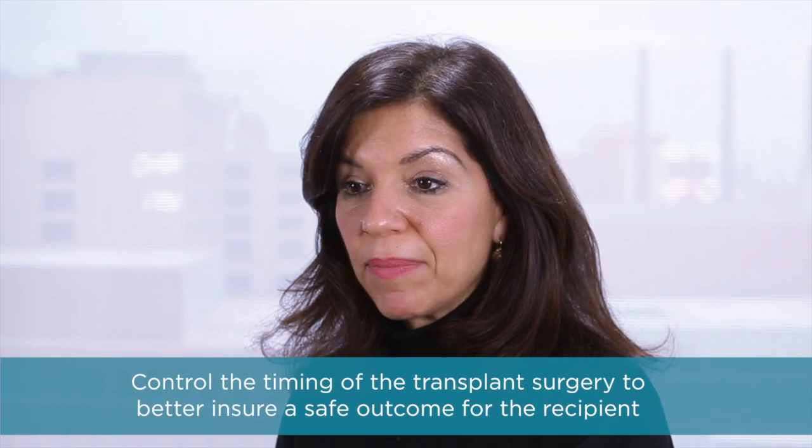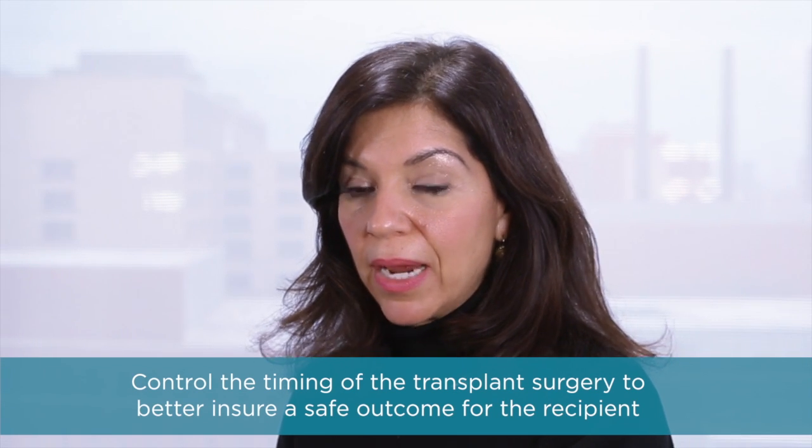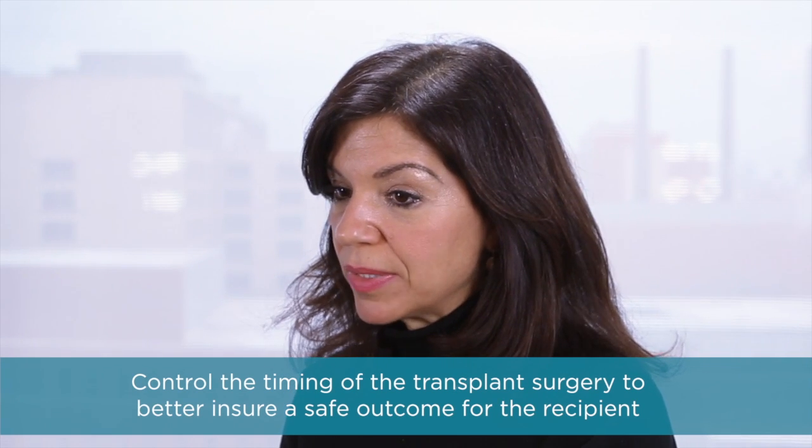This control makes a huge difference for the recipient and their overall prognosis and recovery. By gaining control over the timing of the operation, we are better able to ensure a safe outcome for the recipient. We no longer need to wait until our recipient is critically ill with a high MELD score to be in the running for a cadaveric donor. We now control the timing of the transplant surgery itself, when it's optimum for both the donor and the recipient. This allows for a quicker and safer recovery.